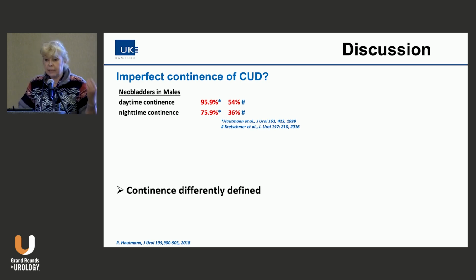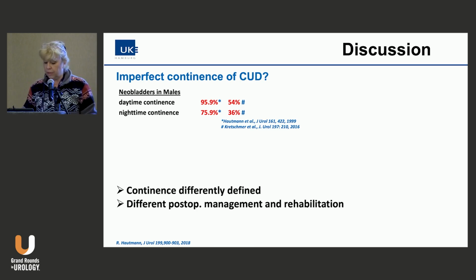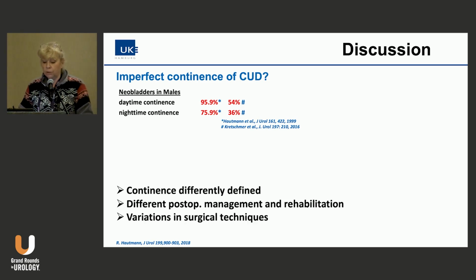And he discussed that either continence was differently defined, but what we also touched on and what was also underlined by Fiona, it's a different postoperative management and rehabilitation, and also the variations in the surgical techniques. What is called an ileal neobladder, according to Hautmann, must not be the same, and I can confirm that those revisions I did in Mainz pouches during the last years that came from an outside hospital were Mainz pouches by name only.